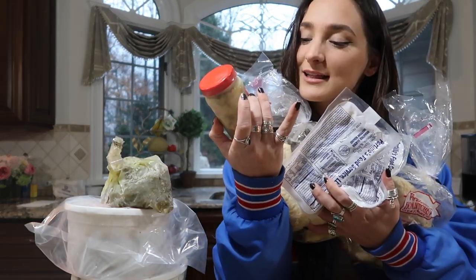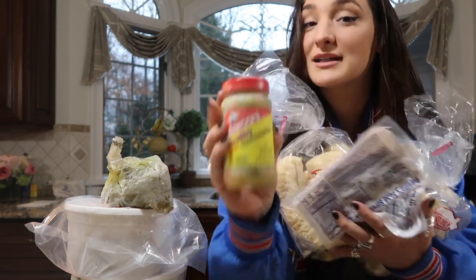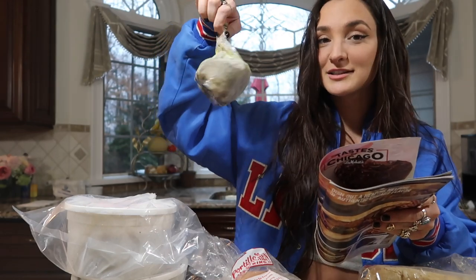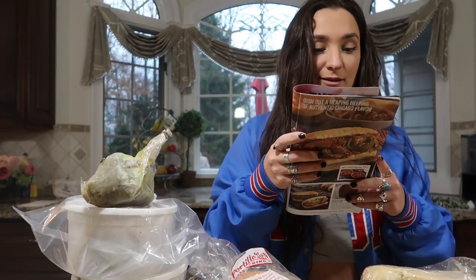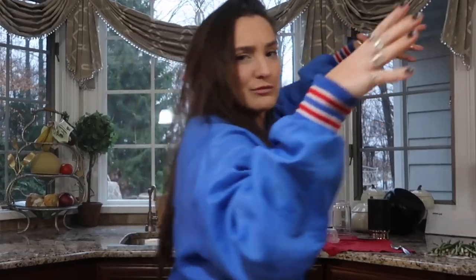It also comes with giardiniera. I don't know, but excited. Roasted sweet peppers. Not gonna lie, this bag, I could not tell what it was. Bacon served roll. 2 quarts of gravy. So, whatever. I gotta stop telling you guys and just show you, you know.